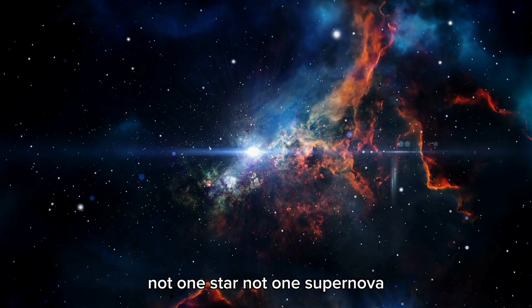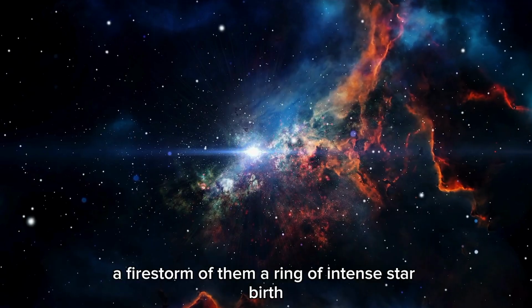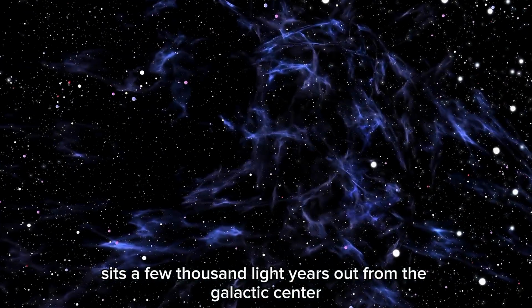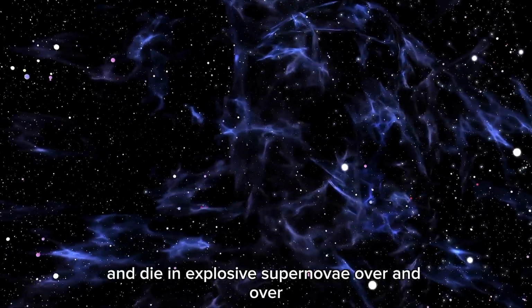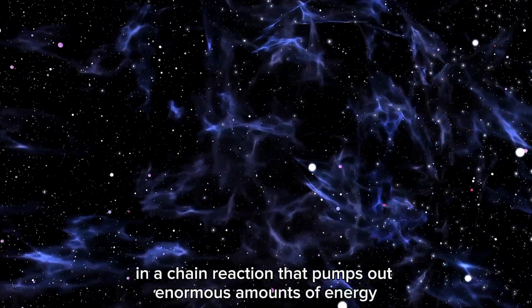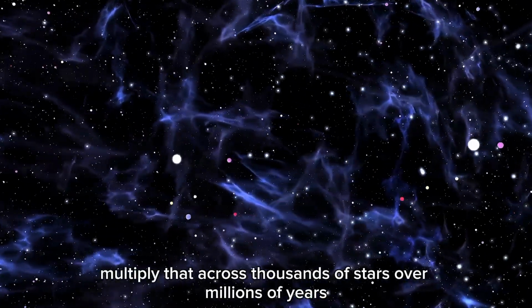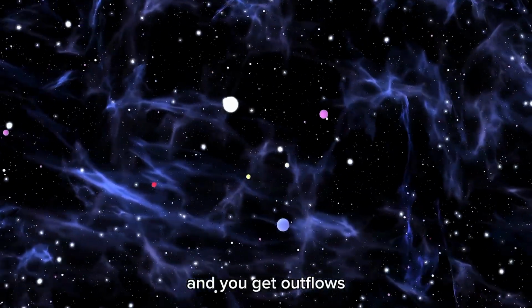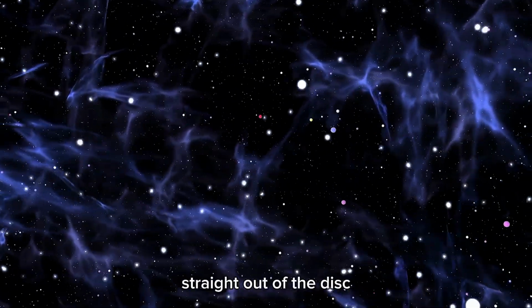Not one star, not one supernova, a firestorm of them. A ring of intense star birth sits a few thousand light years out from the galactic center. Stars are born there, live fast, and die in explosive supernovae over and over in a chain reaction that pumps out enormous amounts of energy. Multiply that across thousands of stars over millions of years, and you get outflows powerful enough to blow bubbles the size of small galaxies straight out of the disk.